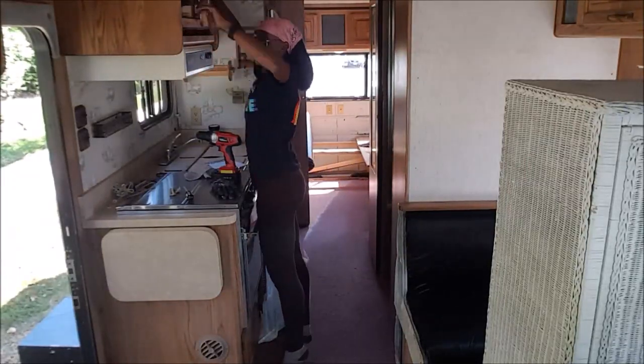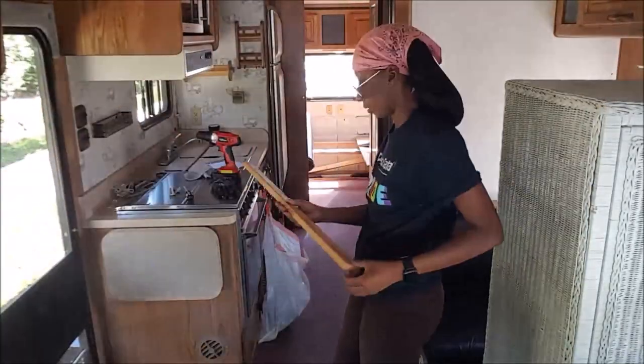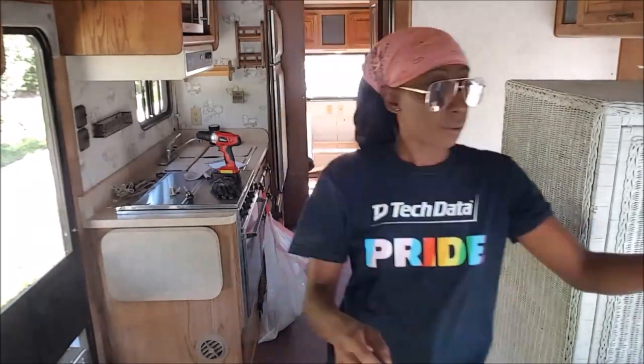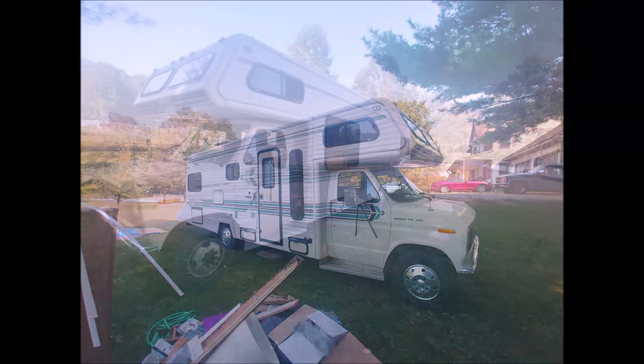There were also a few things I removed, like the microwave, because I use an air fryer, and a chair bolted in that I didn't need, so I could put in a wicker cabinet that you will see later. This is what she looked like first.